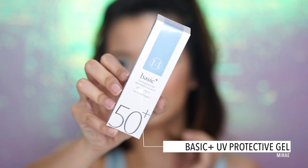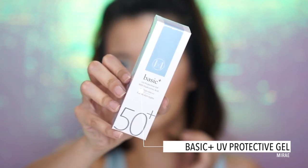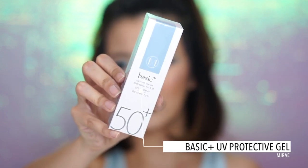Okay, this I thought was pretty interesting. We've got UV sunblocks, obviously UV sunblocks. We've got UV moisturizers, we've got UV primers. But this one right here is a UV protective gel with hyaluronic acid, which I haven't really heard of before. I don't know at which point in your skincare you are meant to be using this, whether it's meant to be underneath makeup. I am very interested to find out though, so wait.